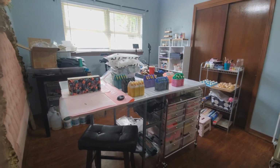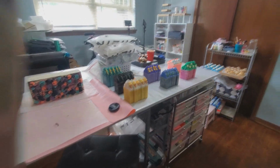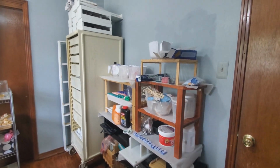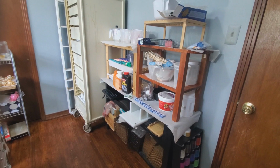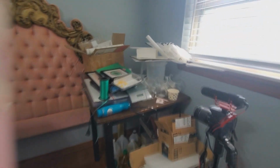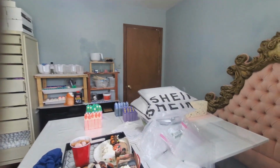Obviously, still a lot of work to do with organizing and finding spots and all that kind of stuff. But overall, as far as the footprint of this room, this just feels like it works so much better. That and having these larger visual cluttery type things over here on this wall. When you're walking in, it doesn't feel like the room is so cluttered because it's on this wall. We've still got a long ways to go as far as organizing, but I just feel like this will work a lot better as far as the placement of this room.